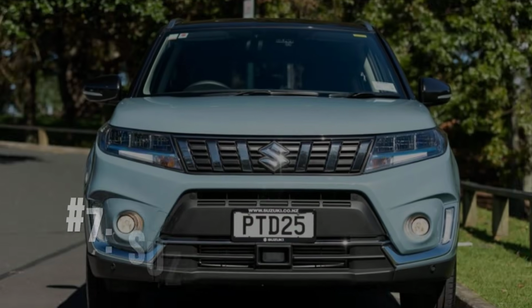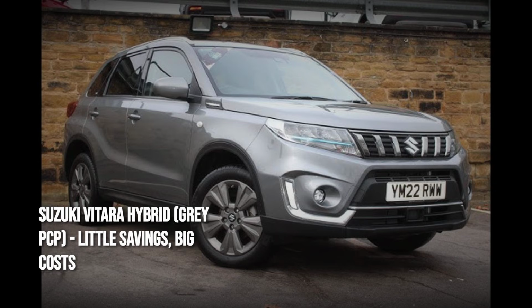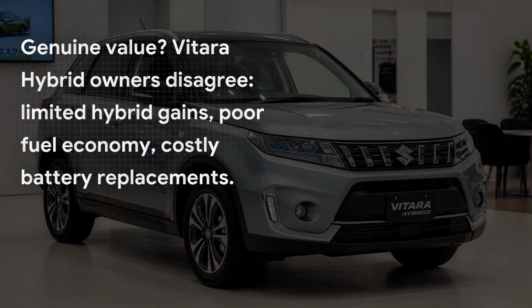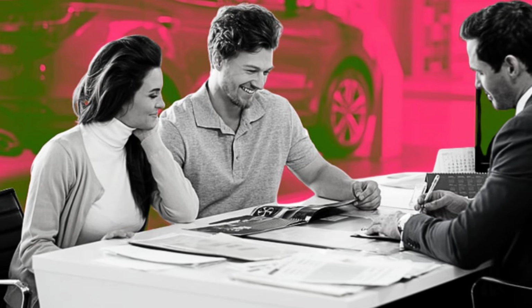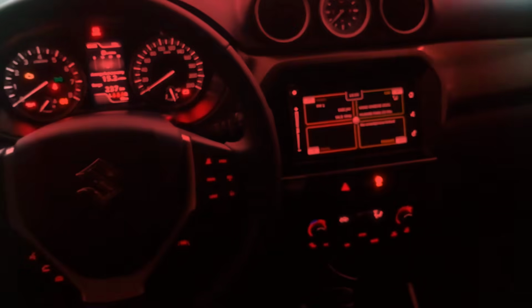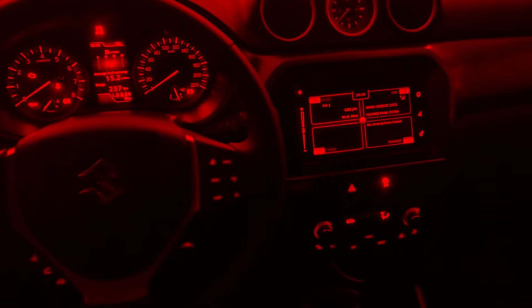Number 7. The Suzuki Vitara Hybrid, on PCP finance. The Vitara Hybrid represents genuine value in the compact SUV market. On personal finance, at 54 years old, the signals shift dramatically in problematic directions.